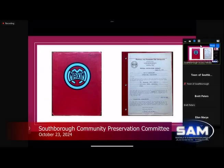This is a picture of the original proposal that was signed by Edward Brock. I actually brought it here tonight. Signed and embossed back in 1967. These are usually thrown out pretty quick after engines get delivered or sold off.